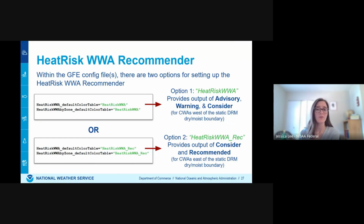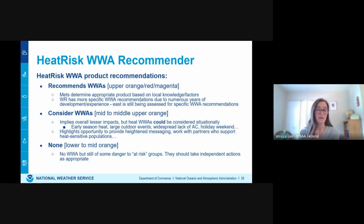The reason we have these two different settings is that the heat risk approach has already proven to be skillful in differentiating warnings from advisories in drier climates, whereas in more humid climates, that capability has yet to be fully vetted. And then the heat risk and heat index combined are likely to be useful for making your decisions. Digging a little deeper, within the grids, the heat risk Wawa recommender uses the pre-rounded non-integer values in your heat risk grid to determine which recommendations to make, again, either by individual grid point or by forecast zone, depending on which one you're looking at.